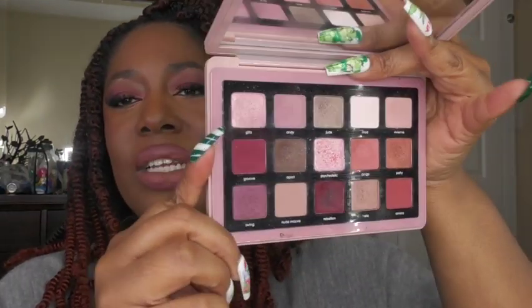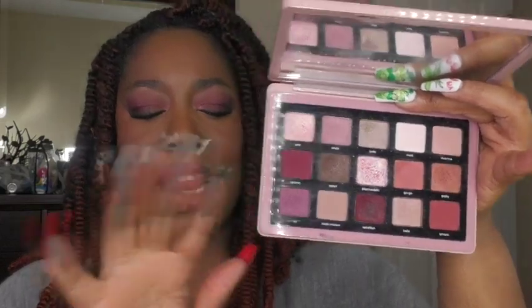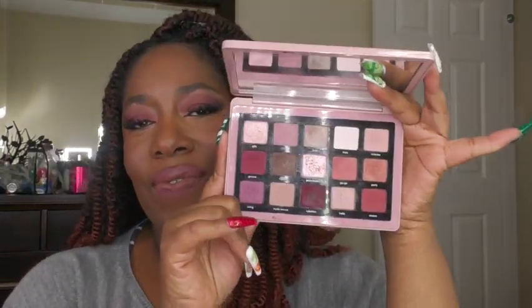Okay, another palette that I got a lot of use out of is the Natasha Denona Retro palette. I actually typically get a lot of use out of my Natasha Denona palettes, period, every single year. If I were to list even more palettes I used a lot this year, it would have pretty much all of her palettes on there. So the Retro is definitely one of my favorites.